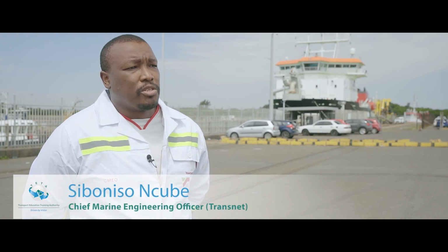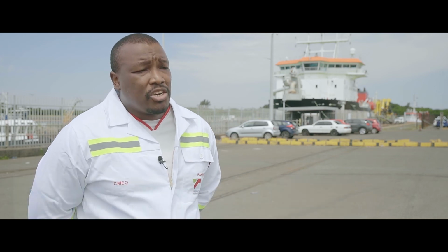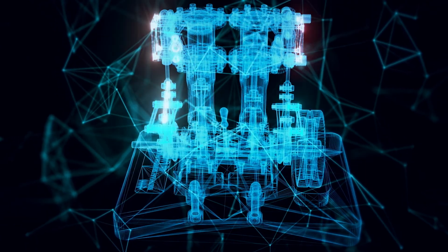My role as a chief marine engineer, I'm responsible for the marine engines on the tugboat. Maintenance, so everything that's its auxiliary engines, marine engines, hydraulic systems, pneumatic systems.